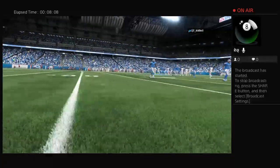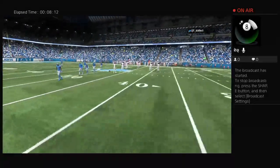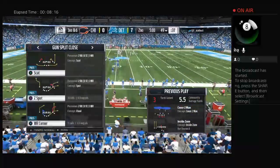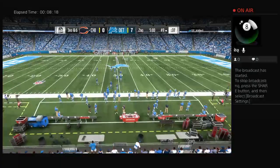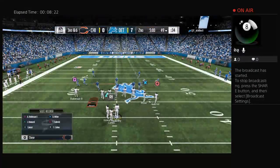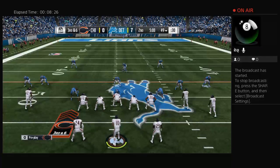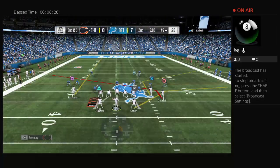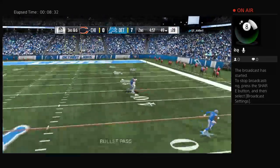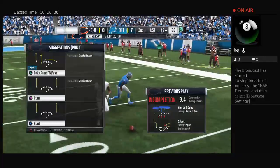Brandon Gaudin, Charles Davis back with you as it's Bears football here to begin quarter number 2. They're looking at a 3rd and 6 here to start things out. From the gun, it's Trubisky. And he couldn't hang on to it through the contact.